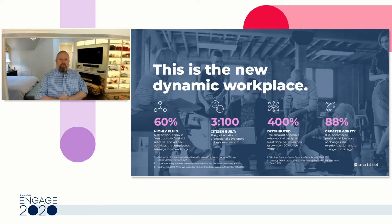So work is really changing, and we need tools that can adapt to that change. The work that we're doing is highly fluid. There isn't one system that can sort of solve all of our problems. We need a system that is highly fluid and dynamic. We find that most projects fail because they can't adapt. So we need a tool that we can change as needed to meet our needs.